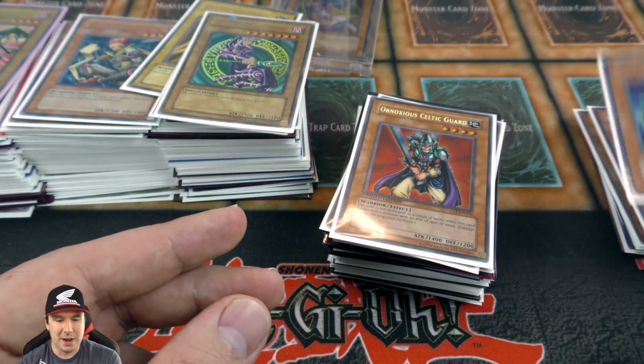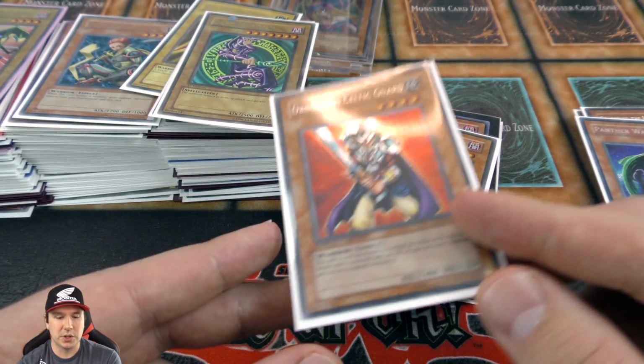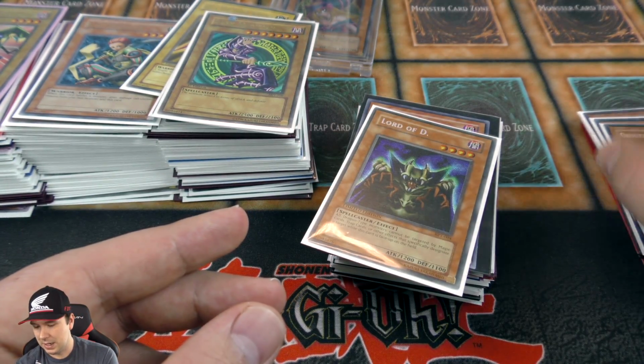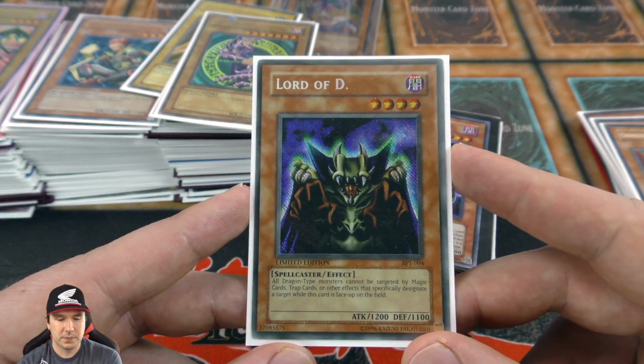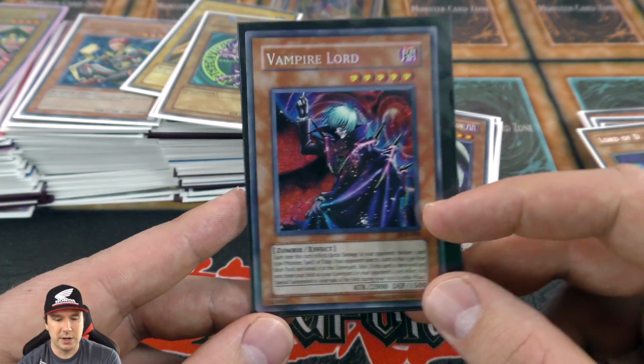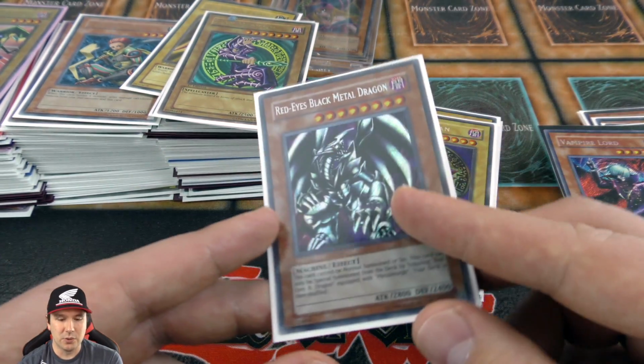We have a Secret Rare Panther Warrior from one of our tins. Almost all the cards in here that you're going to be seeing are things that we've actually ended up opening somewhere along the line. Secret Rare Lord of D. And we have our Secret Rare Vampire Lord. And these are really cool.